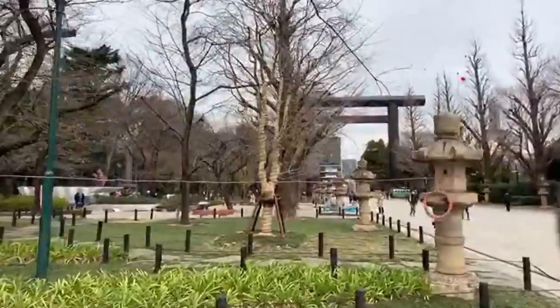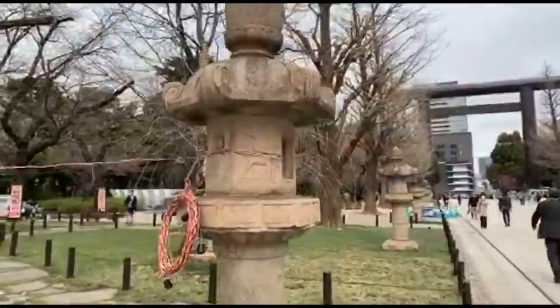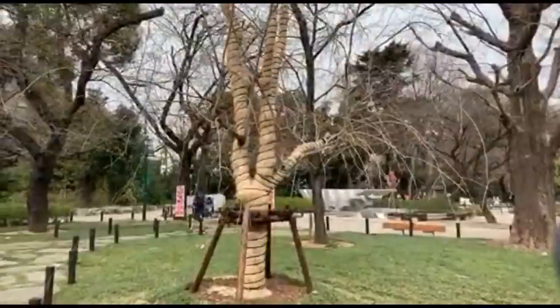But, you know, they're blooming at different times all over the country, so you don't have to focus on Tokyo. In fact, I never really like Tokyo's cherry blossoms. I usually try to make one or two trips to the countryside. This is a beautiful one.